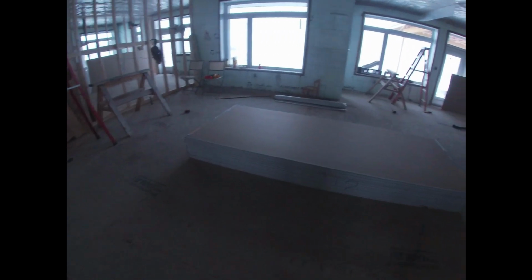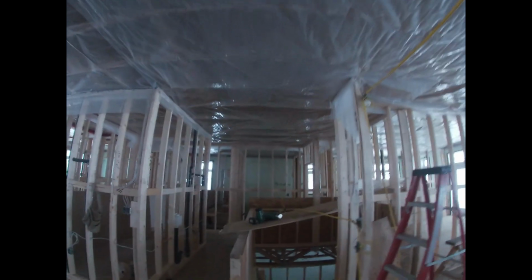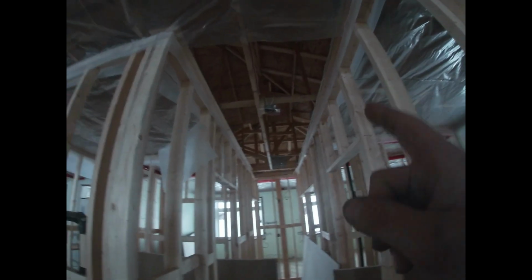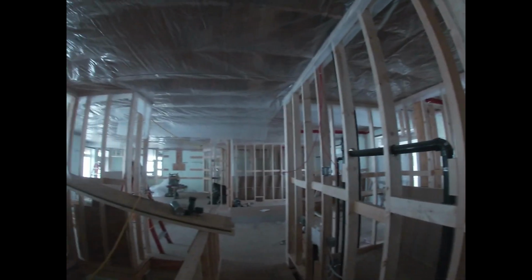So we had some drywall dropped off today, all of our ceiling board. So just kind of finishing up the last few things on the vapor barrier here. Still don't have the garage doors on, and the attic is all one big space, so I figured I'd better leave something somewhere for the air to go if we get a big gust of wind, or all this poly will just blow down.